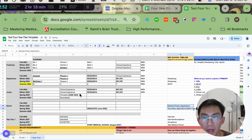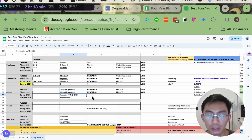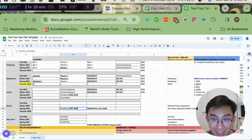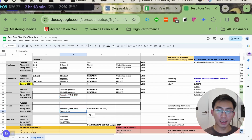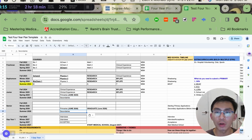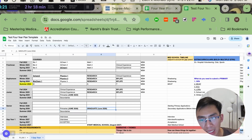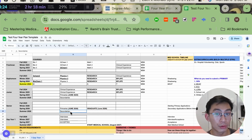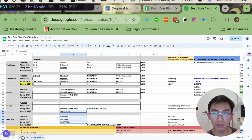And so instead of applying and submitting my personal statement, extracurricular activities, my letters of recommendation in June of 2025, I'm gonna go ahead and actually do that in June of 2026, essentially the same time that I graduate college, right? This becomes a little bit busy, right? We're working on our last quarter at UCLA. However, we're also working on our personal statement, our extracurricular activities, submitting our primary application, but it's doable. After we graduate, we get a full year to write our application, our secondaries, our interviews, and then eventually get accepted.